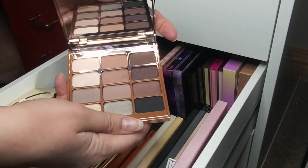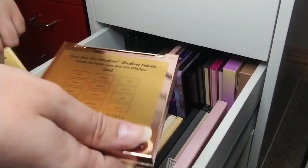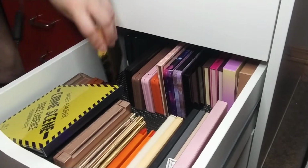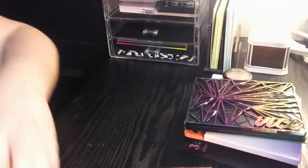This one has a little bit more, what do you call those? Shimmery shades. The Eyes Are the Window eyeshadow palette. This is the Soul one. This one is the Mind palette, and this one is the Soul palette. So I'm going to pull out the Soul palette and put this one back. I'm not even sure that I'm really honestly going to use it that much, but I do want to try and get some use out of that. So we'll put you back here. And I think that's everything.